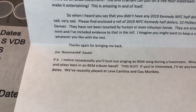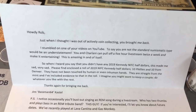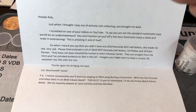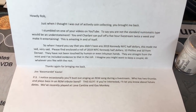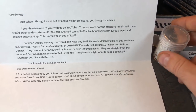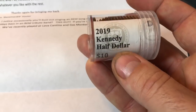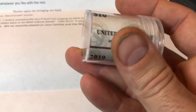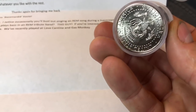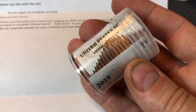My next package comes from Baseman64. He writes, right when he thought he was out of actively coin collecting, we brought him back. Thank you for the kind words, brother. At the end of the day, he noticed on one of my live streams, we didn't have any 2019 Kennedy NIFC half dollars, so he sent me untouched, uncirculated P&D Kennedy half dollars. Straight from the mint, we've got 10 from Philadelphia, 10 from Denver. Holy smokes. He says I can keep as many as I'd like or use them for giveaways.